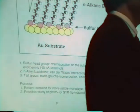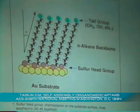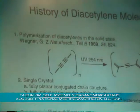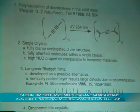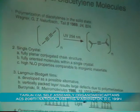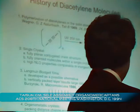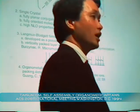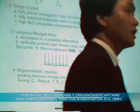The molecules containing a polymeric backbone structure were investigated. The polymerization of diacetylene was first discovered by Wegner in 1969. By polymerization, those long conjugated and highly oriented structures are supposed to exhibit highly nonlinear optical properties. But those single crystals are very hard to grow. Langmuir-Blodgett films and organometallic crystals were studied as alternatives.